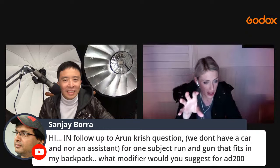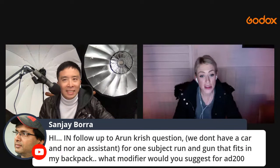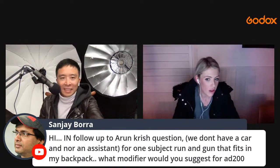a little soft filter. It's got your grid. It's got your barn doors. It's got your color temperatures as well. I've been using that little kit for like 9 months now, and I love it. There's just so many awesome little attachments that you can use. But it all depends on what you're shooting too.